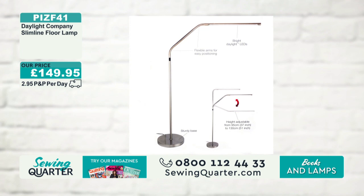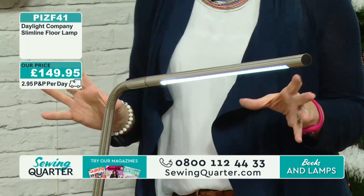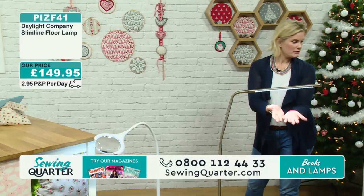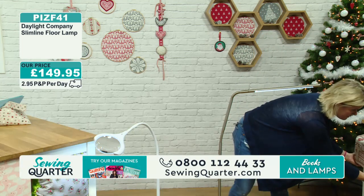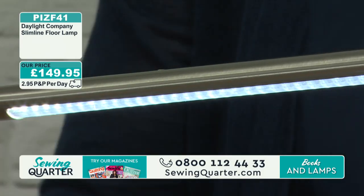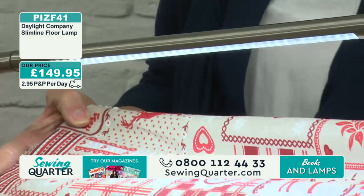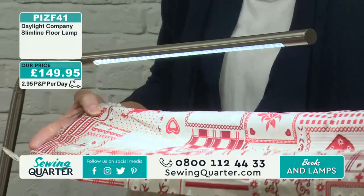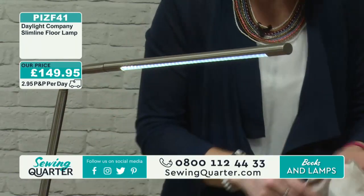Okay. Here it is. Ta-da! Now, looks great, doesn't it? Look at the width here. Look at the width of light you're going to get. Can you see how wide that is in terms of what you can actually use that under? So that's giving you a whole desk space of light. So if you want your whole desk, this is the one that is super popular.